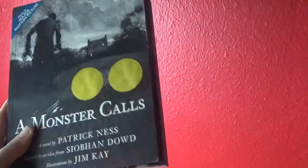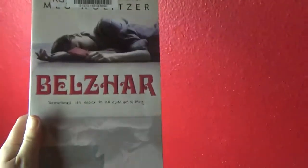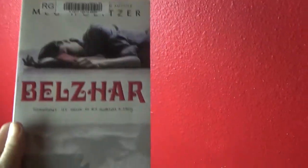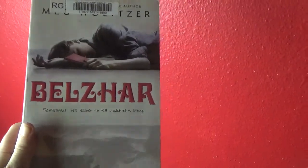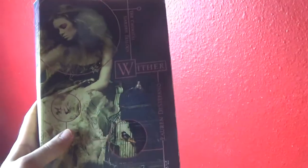Monster Calls, which is very pretty on the inside. There's a bunch of artwork. Kind of struggling showing it to you, but it just gets more and more detailed, and I love this version. Then I have Belzar, one of my favorite books. Not a great cover, but a great book. Wither, an amazing book to a trilogy, but I didn't enjoy the rest, but I loved this one.